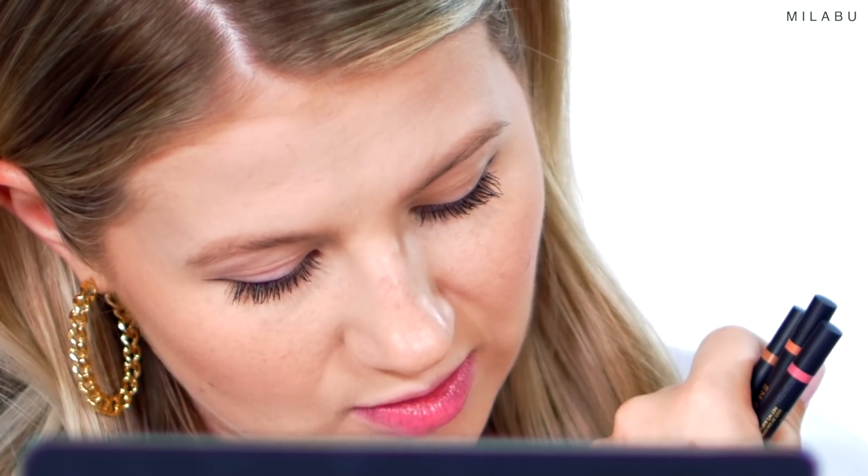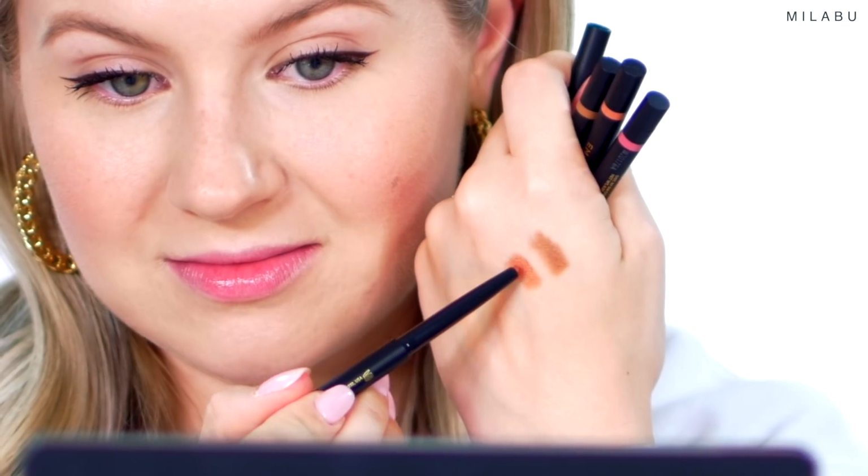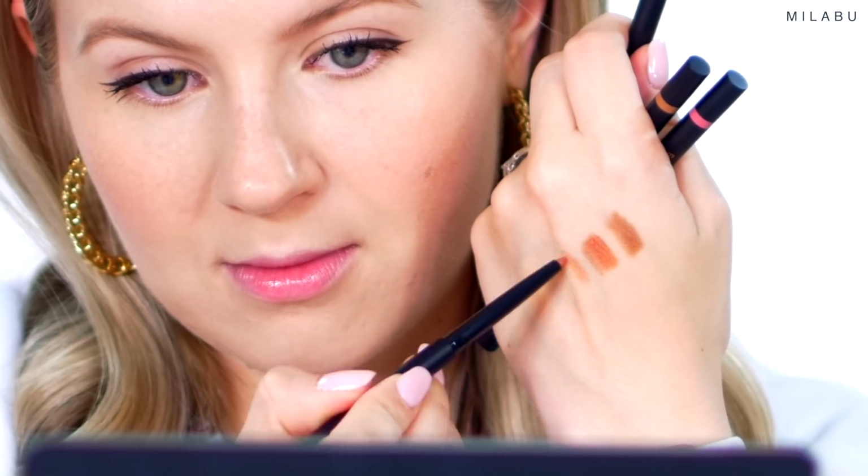So this right here is Mink. Very dark. I might like this with like a very kind of like a warm nudie lipstick. Then we have, what do we have here? Oh, I just broke that. Okay, you guys, please be careful. This is shade Kitten. That's unfortunate. I mean, these are super, super soft and creamy, so be gentle. Milana, be gentle.